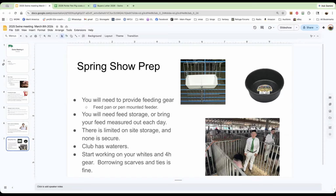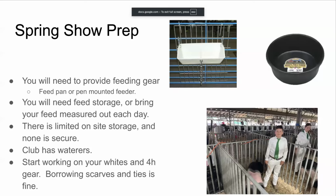The other thing that you need to think about, and for the moms and dads on the call, is what we call whites. So the outfit that Lucy and Frankie are wearing in this picture, white jeans and a white button-down shirt, is what you will show your pig in. It can be any white jeans and white button-down shirt that you can line up. The ladies usually wear the scarf like Lucy has on, and the boys usually wear the tie, but they are both allowed to, you can wear whichever one you like.